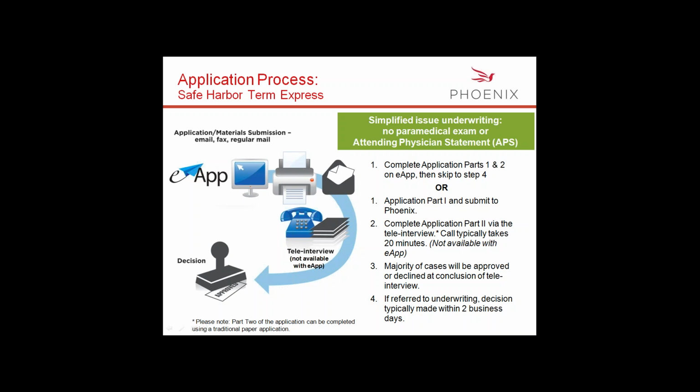If referred to underwriting, a decision is typically made in 2 to 5 business days. I would say right now we have a pretty good volume of business, so those 2 days might be going to 5 days. But if it's approved right over the phone, you'll have an approval within 20 minutes, not the actual physical contract.